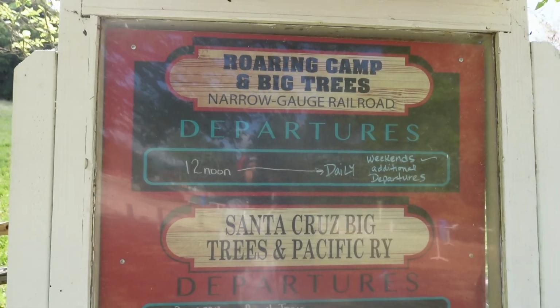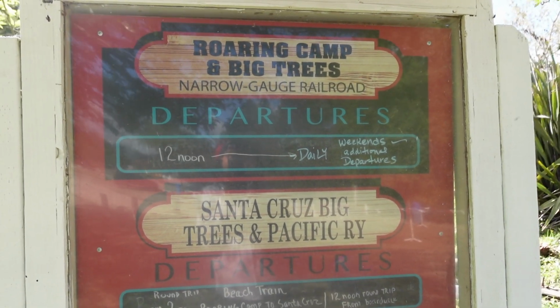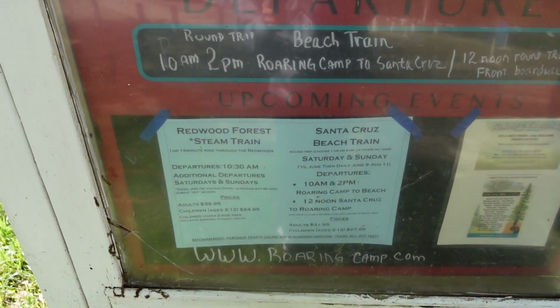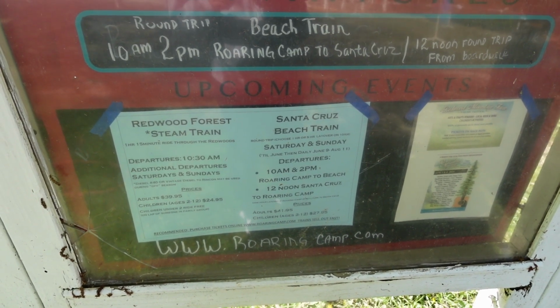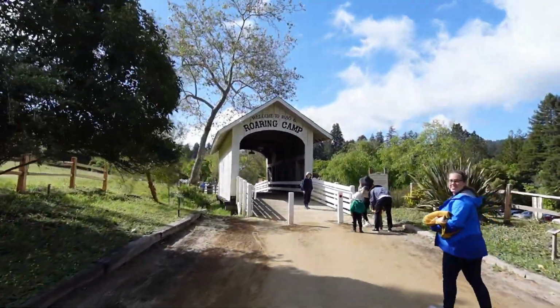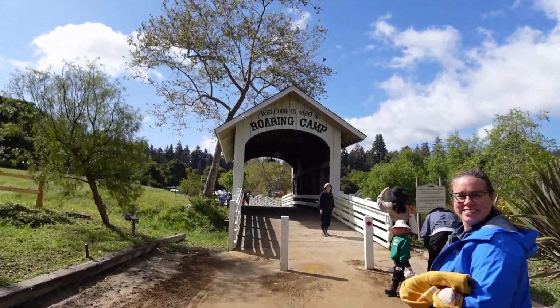Yay. Roaring Camp and Big Trees. A double feature. Ooh. It costs about $40 to go on this. It's about an hour trip. It's gonna be a lot of fun. Got signs to go to the depot, and the cutest little covered bridge I've ever seen. Welcome to Roaring Camp.